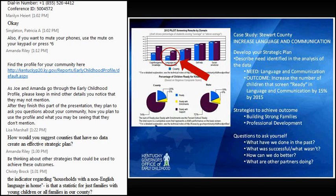Like what perspective would a superintendent, who might think about how to increase the number of children in language and communications, have versus how a Head Start director would look at it, so that you're getting that entire group of folks involved. I do have a question here. The indicator regarding households with non-English language in home, is that statistic just for families with young children or for all families in our county?